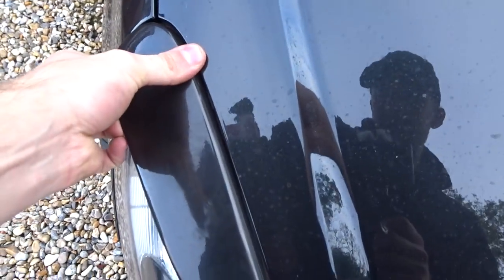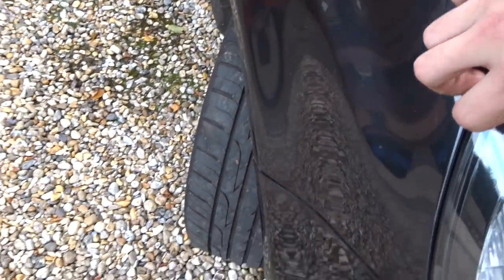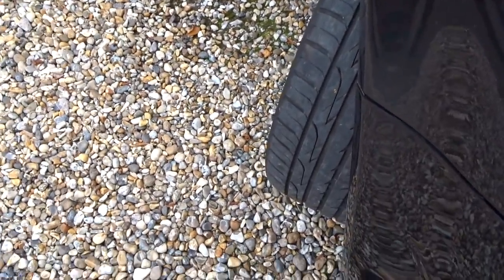The eyelids are 11 quid. If you buy the car, you can always go grab them. And like I said, my sister may be having the car if it doesn't sell anyway, so it just makes sense. All right, I can't believe how long these have stayed on, and it's still difficult to pull them off. I don't actually know how I'm going to get these off, to be honest, boys, because they are on there good.